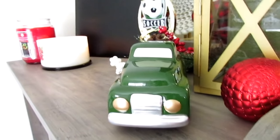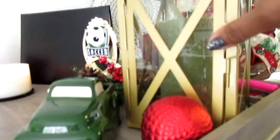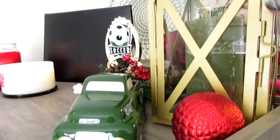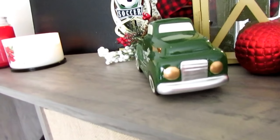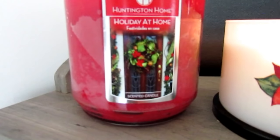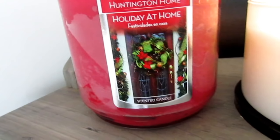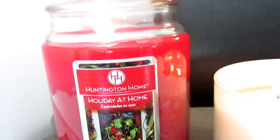Over here where we house our mail, I just have a lantern that I got from Walmart, and actually it's bent, I need to fix that. And then just another ornament, and then I have these matches and stuff back here, lighters for my candles. And right now I'm burning Tis the Season from Bath and Body Works and Huntington Home Holiday at Home. And this one is from Aldi. So I think it was like $4.99 for this one.